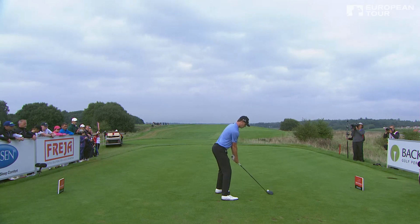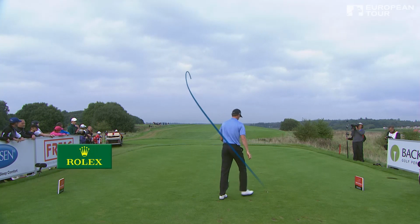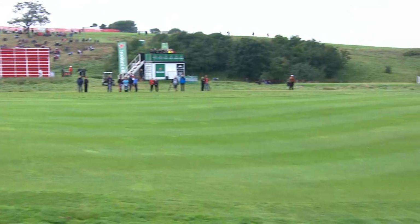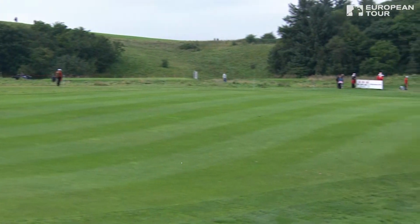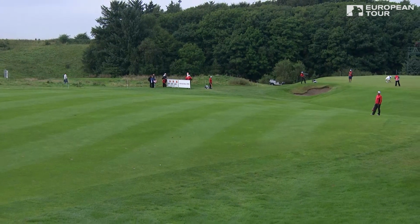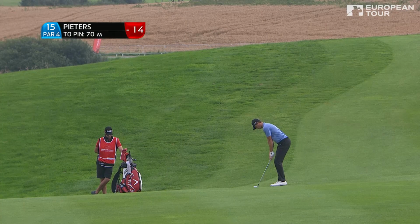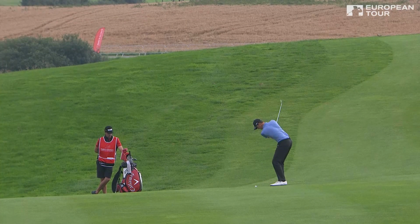Driver for Pieters. Lagergren's already found the left half of the fairway, which is where you want to be if you're going to attack this tight flag. 70 metres. He's got to get this absolutely spot on. I think he'll play one in fairly low, bit of check on it. It's on an upslope there, which makes it harder.